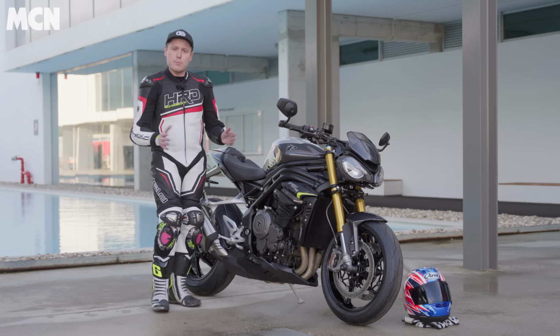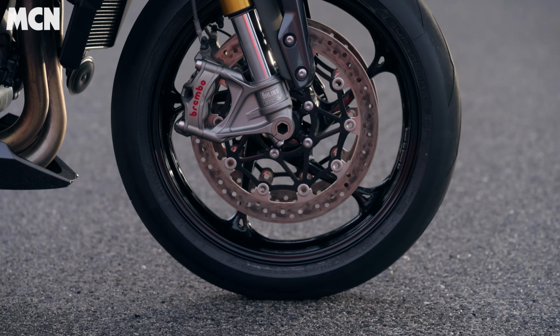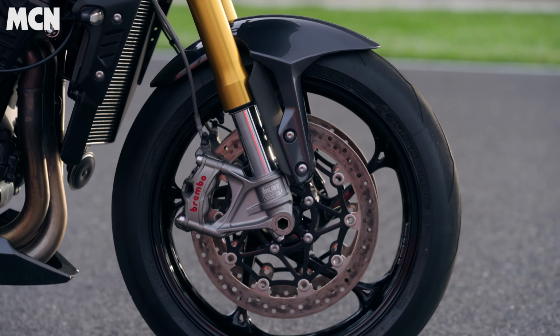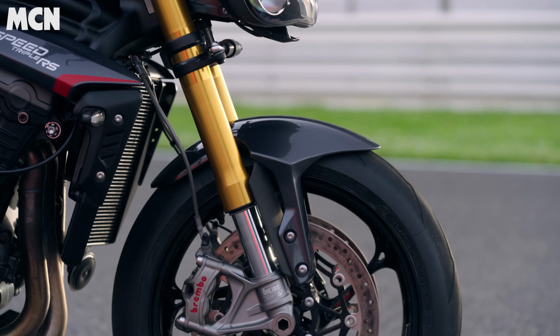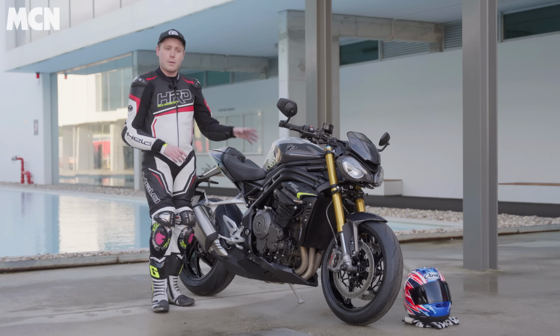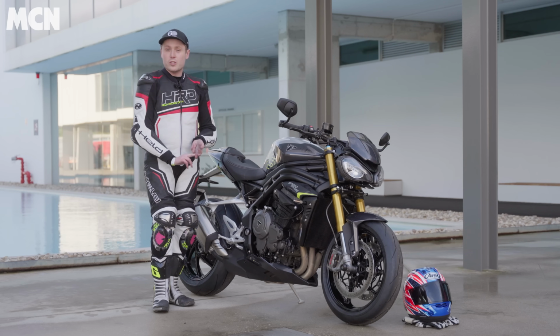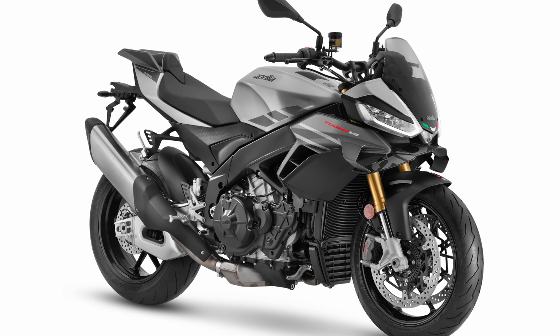Where does this sit in terms of its rivals? Now, as you can see already, before I go into any details, it's got Brembos, it's got golden Öhlins, it's got lots and lots of power. This is kind of away from the realms of your MT10s and the new Honda CB1000 Hornet SP. This has got a bit more power. This has got 180.5 brake horsepower. So that brings it into the realms of BMW's recently updated S1000R family, KTM's 1390 Super Duke R family, and also Aprilia's recently updated Tuono V4 family as well.